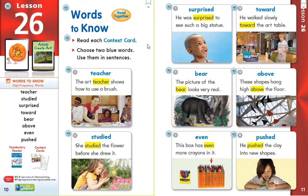I'm going to be reading our next story for next week, but for this story, we're going to be in our last book, Book 6, and your sight words are located on page 10. Number 1, Teacher. The art teacher shows how to use a brush. Number 2, Studied. She studied the flower before she drew it. Number 3, Surprised. He was surprised to see such a big statue.